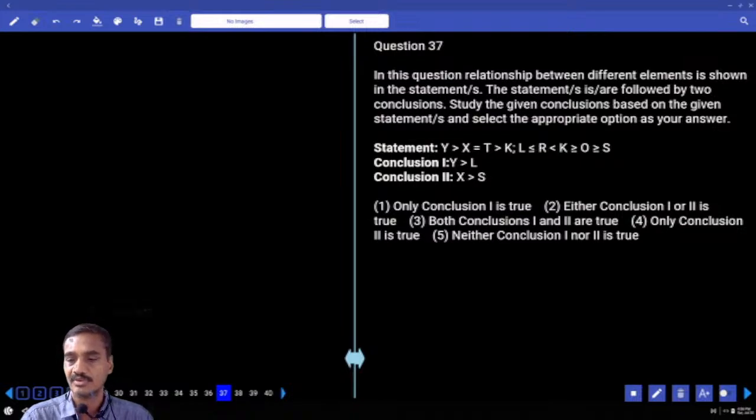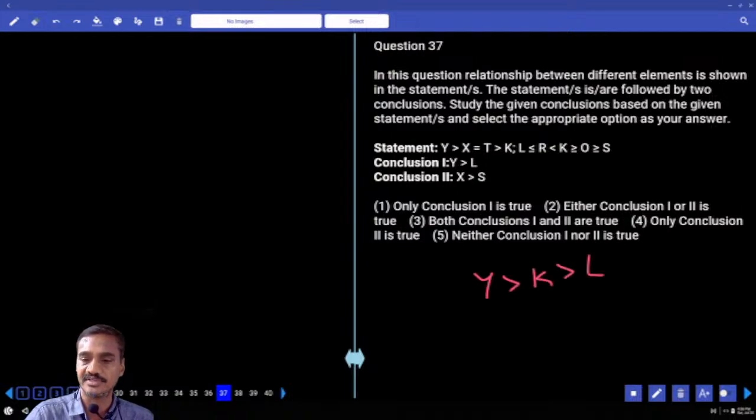Y and L. Y is here, L is here. Which element is common? K is common. Y greater than K, L less than K means K greater than L. Hence Y greater than L, definitely true. Then the next one, X and S. X is here, S is here. Which element is common? K. X greater than K greater than or equal to S, so X greater than S. Hence both 1 and 2. Choice 3, question number 37.